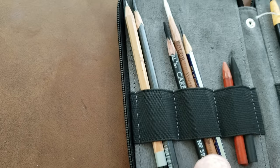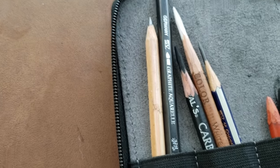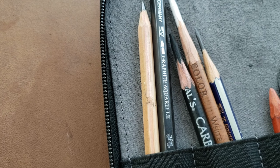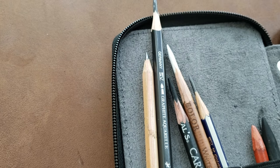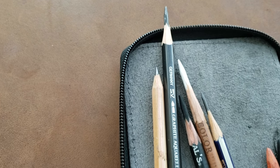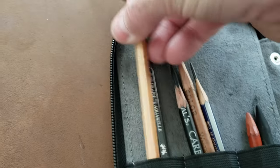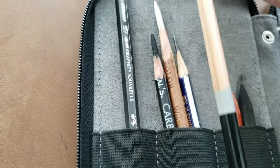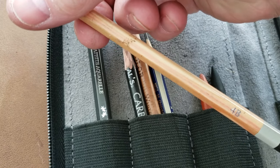This is actually one that is water soluble. I don't really use it very much, but it's graphite. Made in Germany, and then once you put it down, you can take a brush on it with a little bit of water, and it will blend. So you get some neat effects there. And then this last piece here, I don't know, probably just a backup. Just looks like a regular 4B backup.